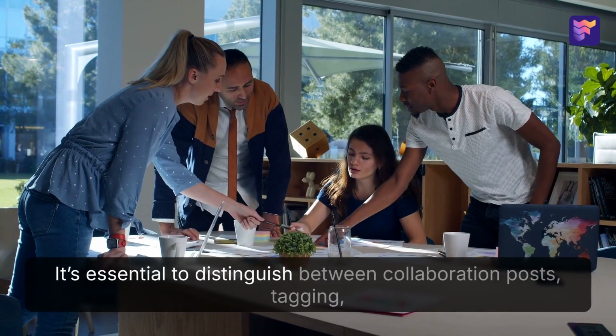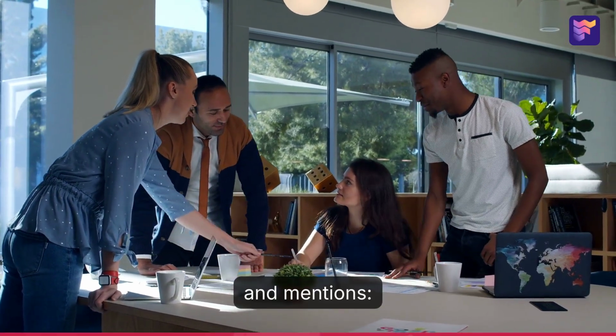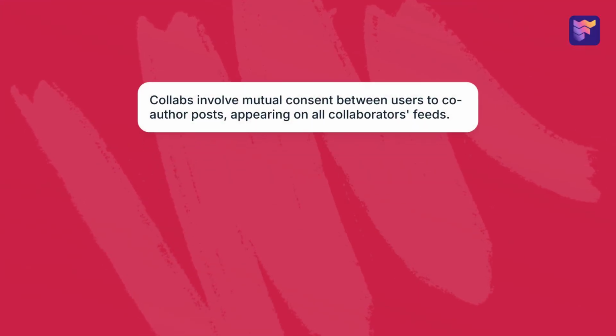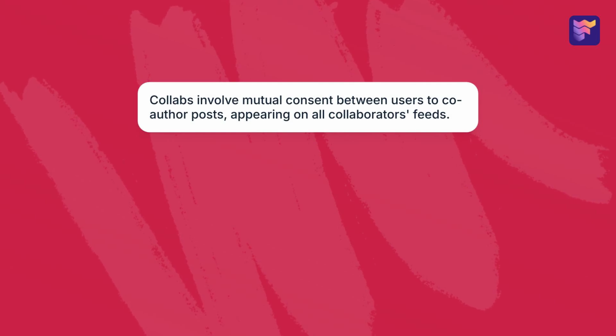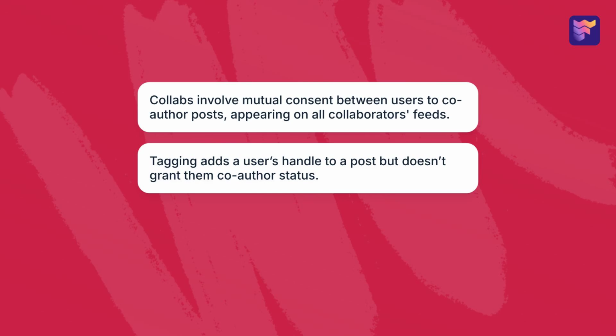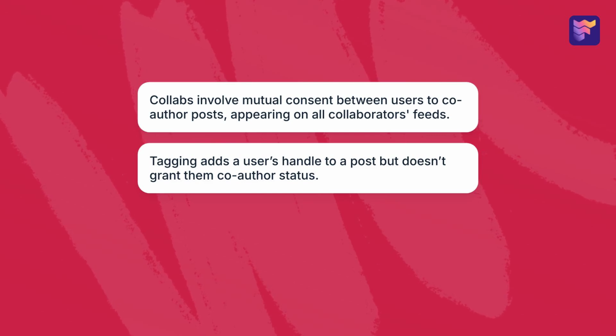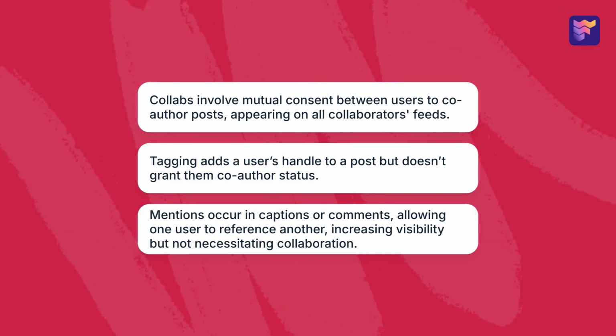It's essential to distinguish between collaboration posts, tagging, and mentions. Collabs involve mutual consent between users to co-author posts, appearing on all collaborators' feeds. Tagging adds a user's handle to a post but doesn't grant them co-author status. Mentions occur in captions or comments, allowing one user to reference another, increasing visibility but not necessitating collaboration.